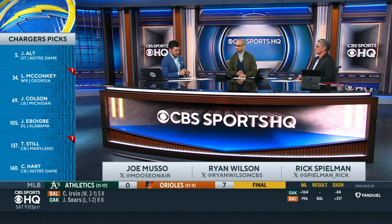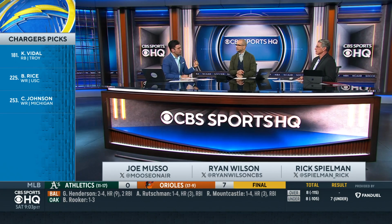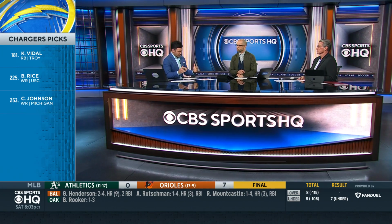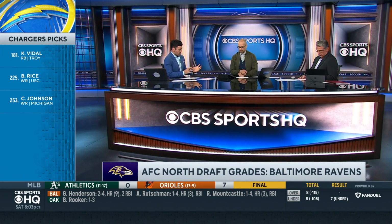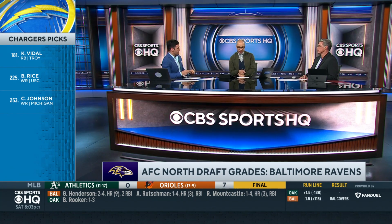Back in studio with two men always in high demand, Wilson and Rick Spielman, here to dive into our last division, and we're going to start right there with the Ravens. It always feels like they're a little piece away. Total sum of this group, does that fill those needs to the point where you're looking at a true contender again in the Ravens? 100%. This is an A all day for me, Rick.